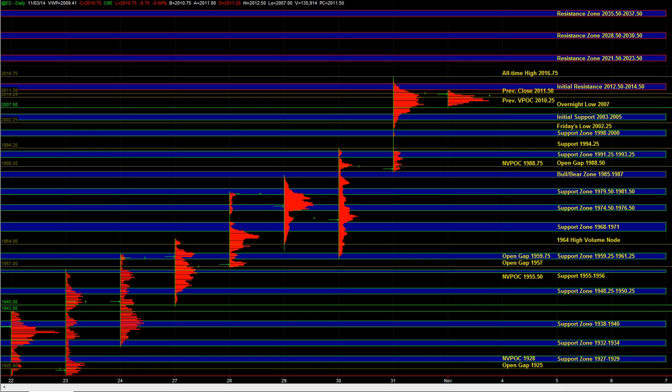But as far as the key zones go, overnight low, holding above 10 quarter would be a sign of buy side strength, and that can of course lead to an upside breakout. But really the only resistance we have at this point is 12.5 to 14.5. You take that out and you're probably looking at printing new all-time highs. So those are our main ideas.